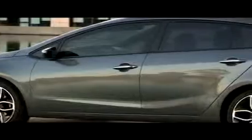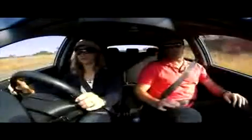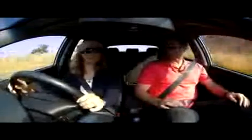Exactly. And at the moment, the i30 is probably being given a bit of a beating in terms of the new Cerato being launched. And they just don't have a car at that price point. So maybe that's why this car has been brought to market. One model only. Yeah, okay, let's leave it there. What else do we need to talk about on this car?